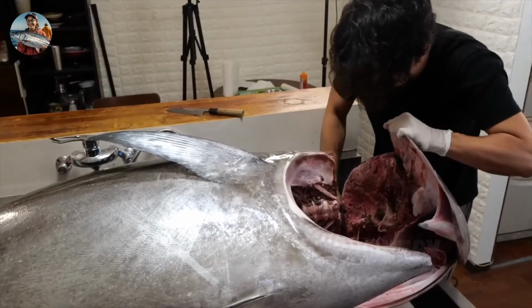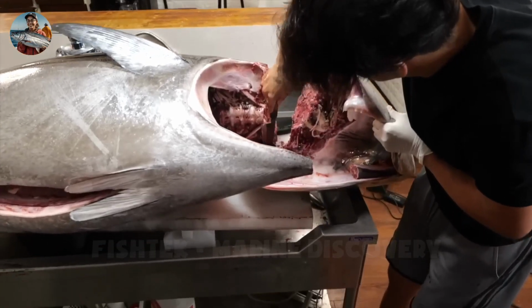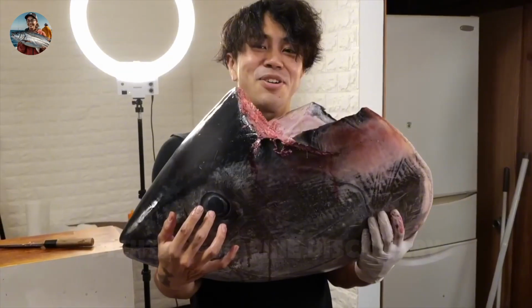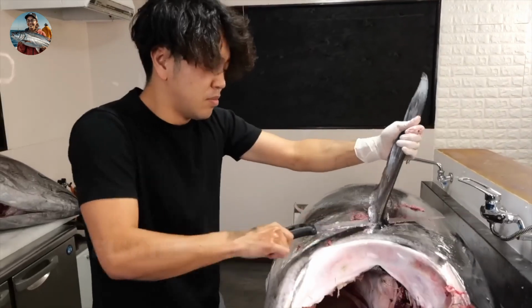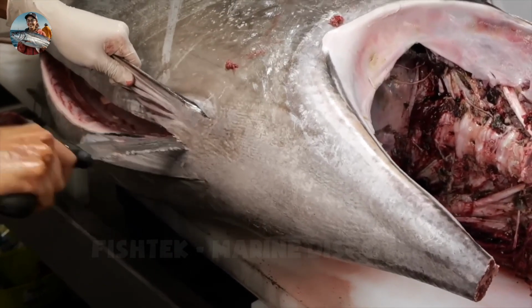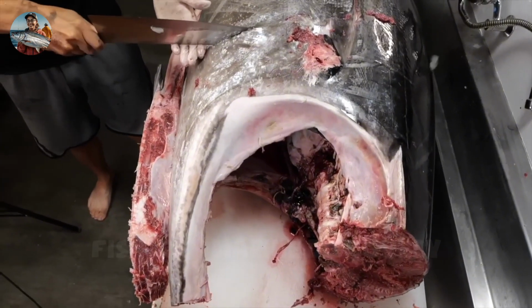But once we finished this step and saw the clean cut of the tuna's head, I couldn't help but feel proud. It was like overcoming a long, tough journey. But that was just the beginning. The bright red meat revealed from the head had us all buzzing with excitement. Have you ever thought that preparing a tuna could be this thrilling?